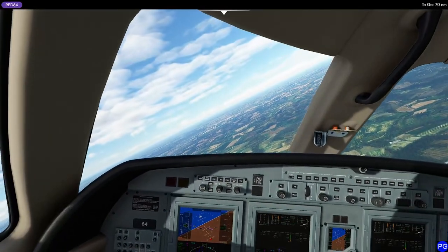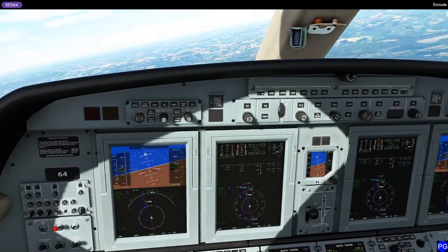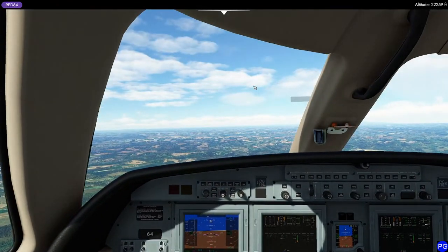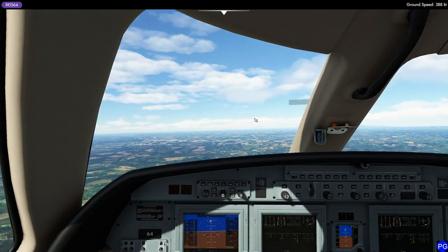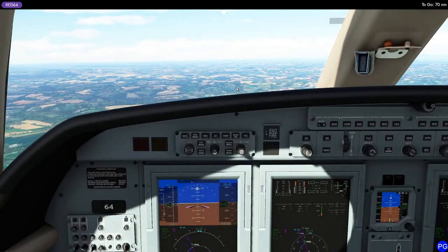Oh no. All right, they're vectoring us. Okay, we're almost there. At this point they're going to vector us out over to the right, and then swing us around. They're going to say intercept the localizer, and then we'll spin it back around here. Shouldn't be too bad.